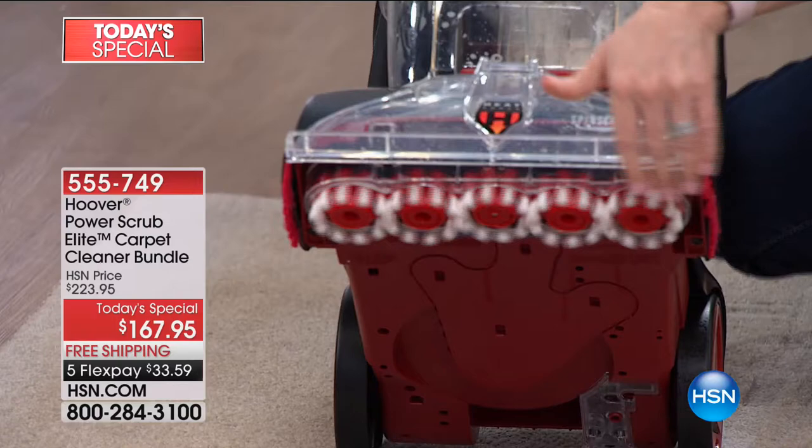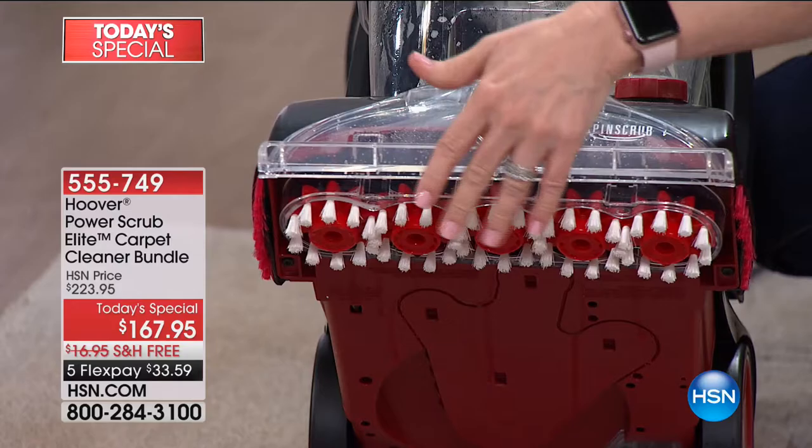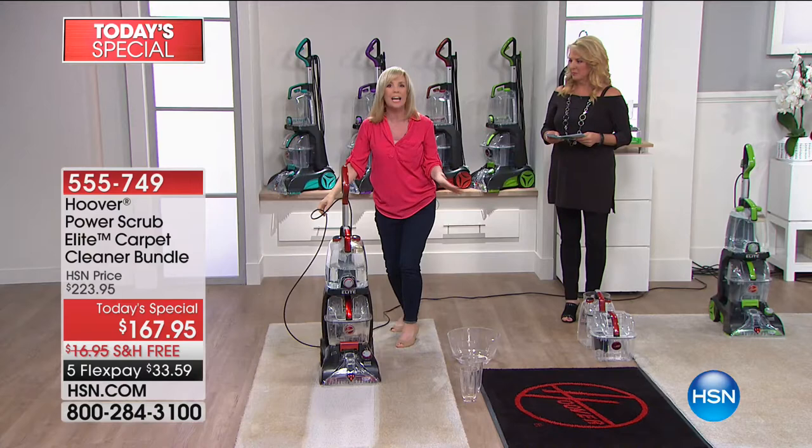Spin scrub technology. This is patented by Hoover. Your brushes float so they adjust to your carpet. Brand new clear tanks so you see your dirt instantly, and a larger capacity tank. So that means less trips back to the sink, less filling and refilling.